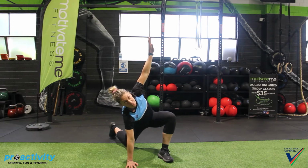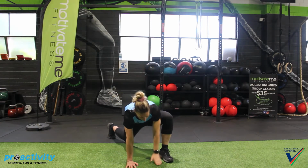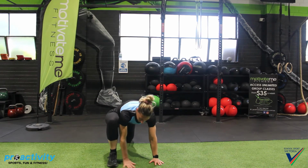All right, I don't expect you to be doing up here, and whatever you do, make sure that you feel comfortable with the exercise. You can bring that hand back down, we can step back. We're going to push that head through, stretch through the back of the legs. This is downward dog. And we're going to step through the other side.